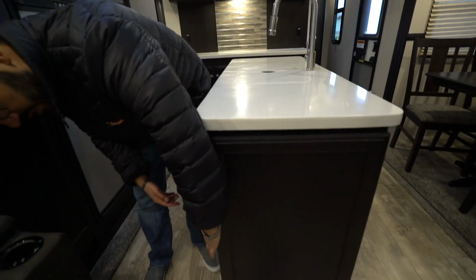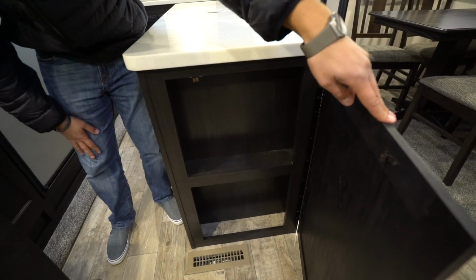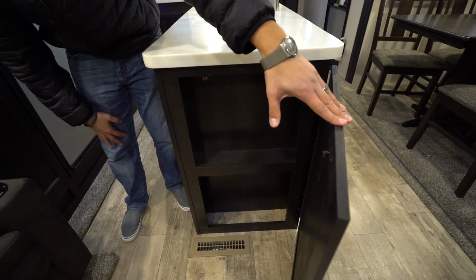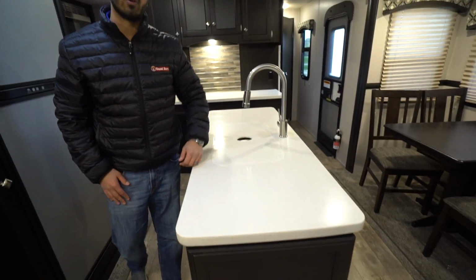Another cool feature, if you take a look at the side right here, you'll have these on both sides. There's actually a little spot right here to put your fingers. You can open that up just like that. It's a hidden storage compartment there on both sides of the kitchen island. You know, really just utilizing the space. I think that's a pretty cool design.